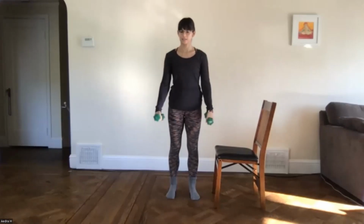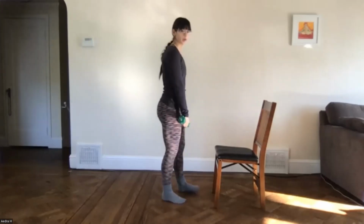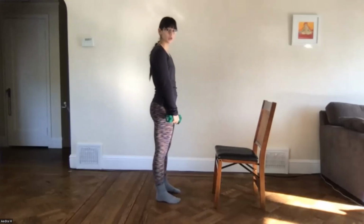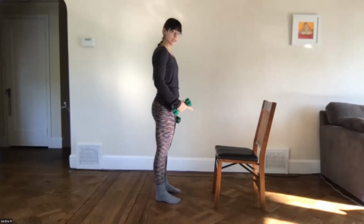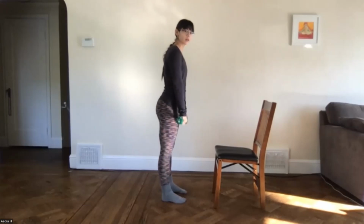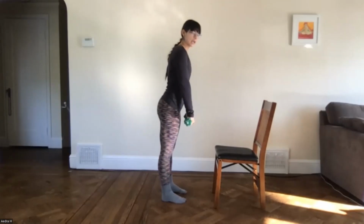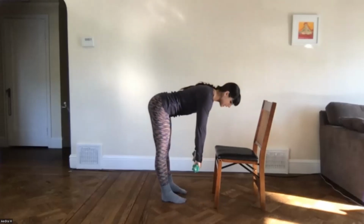Great, and then releasing. If your hands need a break, you can put your weights off to the side. Otherwise, you can hold onto your weights for our standing hip hinge with straight legs. So we've been doing a hip hinge with our knees bent. Now we're going to do it with our legs straight. So with the legs straight, you're going to let your arms come forward in front of the body. And again, the spine stays exactly the same as you hinge forward.